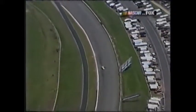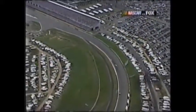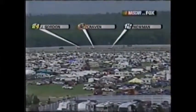The car has a lot of damage. That car hit hard. It was going around backwards into the outside wall with a lot of speed. First caution of the day, Nemechek was in traffic going into turn 3. Did not see if any other cars were involved. But it puts the caution out at lap 31 for the first time.